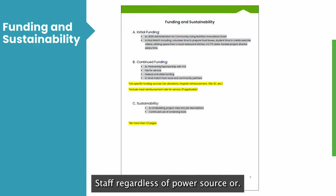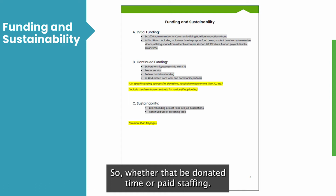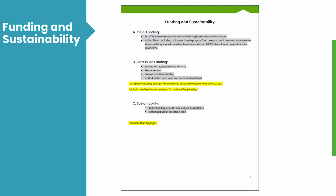Yes. All staffing regardless of payer source or just the ACL funded? Yes, all staffing. So whether that be donated time or paid staffing. Yep.